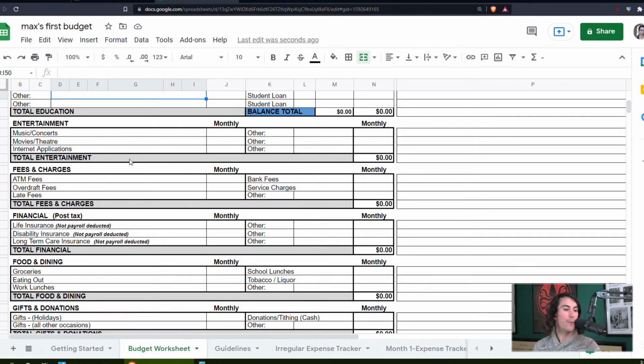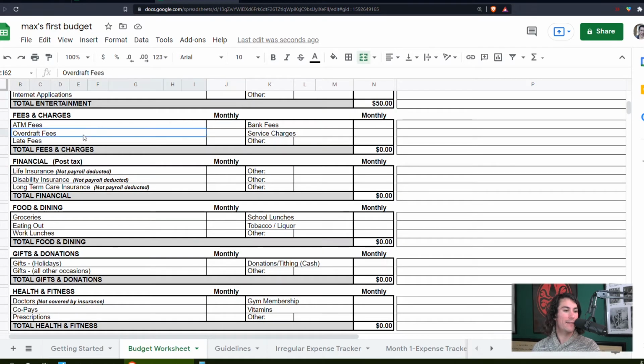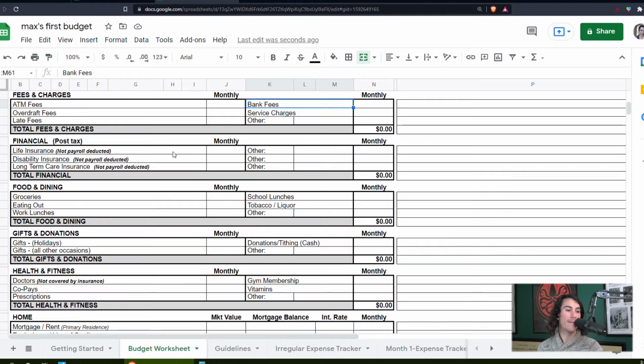Entertainment, I would say I probably spent, let's just say $50 a month on entertainment and such. Fees and charges, I thankfully pretty much figured out that the bank that's not going to charge me any fees, I stayed with them. If you have a bank that charges you any type of bank fees, get out of that bank. There are way too many checking options nowadays that charge 0 fees. So if you can avoid fees at all costs, get out of it.